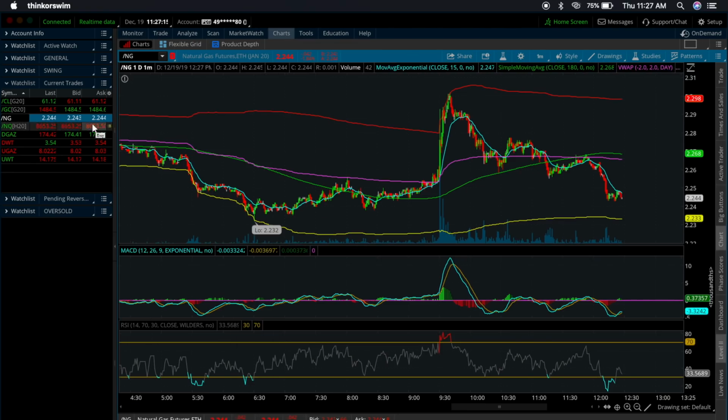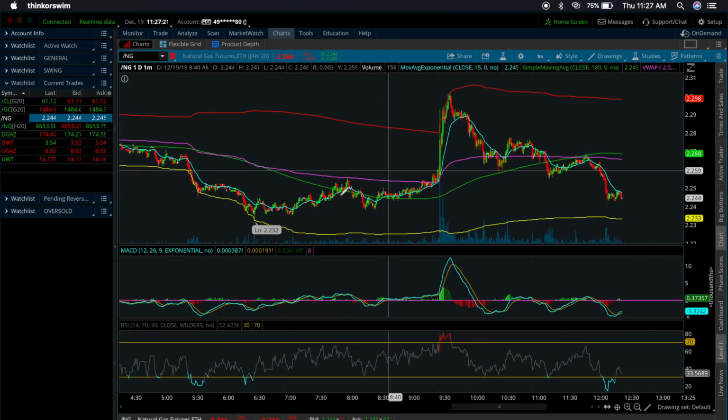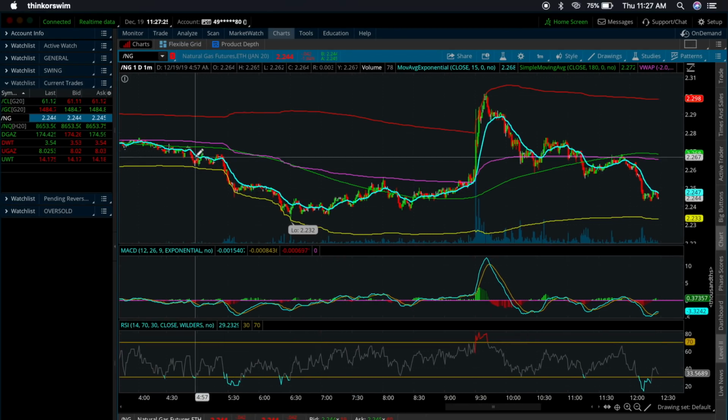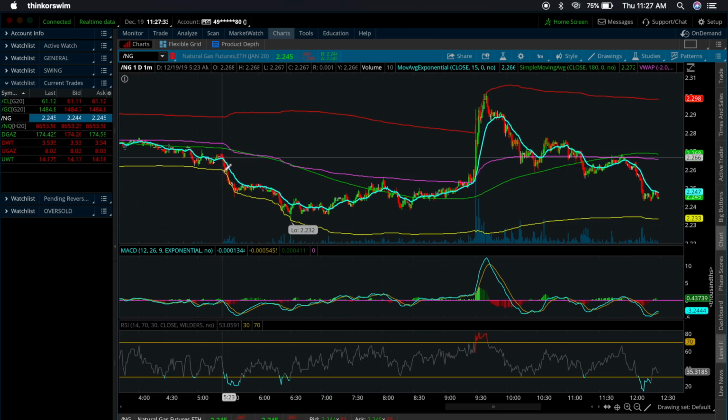But let's go ahead and talk about this. As you guys could see within the trade ideas section for Learn Plan Profit, one of the biggest focuses that I had was the direction of natural gas. Again, the pre-market session for natural gas begins at 5 a.m. Mountain Standard Time. So if you're in Arizona, you do fall under this category where you begin to see that this thing begins to trade in between the middle and bottom VWAP.